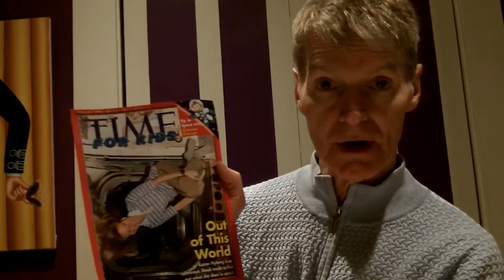Okay, let's take a look at our magazine right now. This is the one that we need. The title of this issue, in yellow print over here, says, Out of This World. Then it says, Karen Nyberg is an astronaut. Read inside to find out what she does in space. Then the very small print in the corner at the bottom on the left, that caption says, Astronaut Karen Nyberg floats inside the International Space Station.